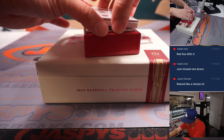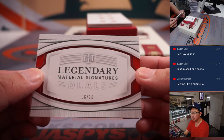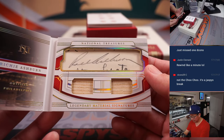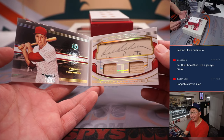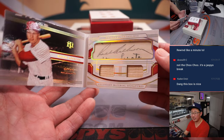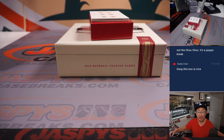We got a book. And the book is going to be Legendary Material Signature Duels, 6 out of 10. It's Richie Ashburn. Legendary material. Yeah, I think he is a legend in Philadelphia. Did he do broadcasting for a while too? Maybe I'm thinking of someone else. But anyway, dual relic, couple pieces of his lumber, his autograph, and that goes to Philadelphia 6. And that's going to be for Jeremy.